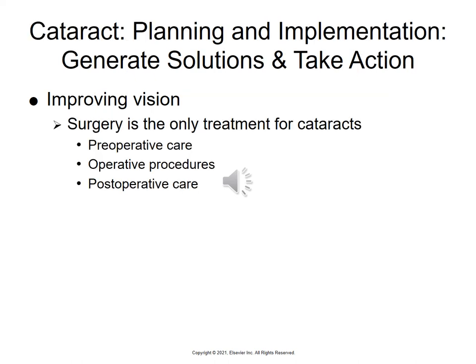So surgery is the only treatment for cataracts. They can be removed. It's pretty easy. For pre-op, we're going to give them eye medications. There will be antibiotics given subconjunctivally. These will dilate the pupils and cause vasoconstriction, paralysis of the lens, and a local anesthetic will be injected into the eye. Operatively, they will use sound waves to break up the opaque lens, and the pieces are then sucked out of the eye.